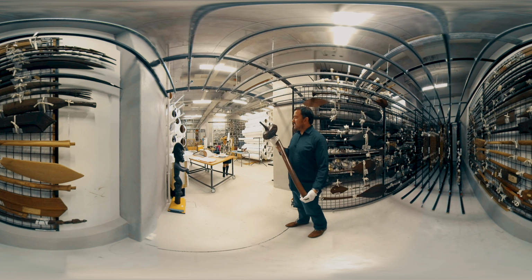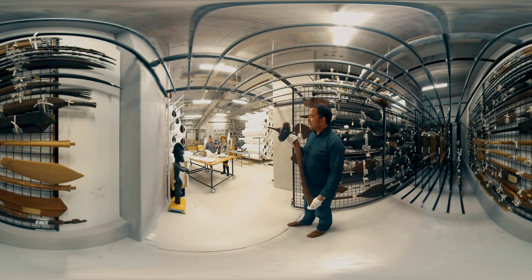This is a totokia, a type of weapon made in Fiji in the late 1800s. It could be used in a range of ways, but primarily as a means of finishing off opponents lying wounded on the battlefield. The term totokia refers to the pecking action of a bird's beak. This large bulbous part of the weapon would push the point, or beak, through the wounded opponent's skull.